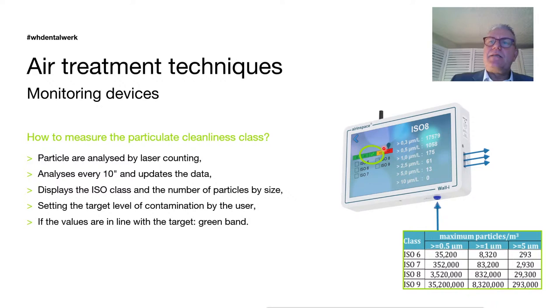And it will also indicate the values. This is the table I showed before. This concerns cubic meters. So just remove three zeros and you see the number of particles here. 352 of this size. You see here, there are 1,058, so it's not yet achieved. So it shows ISO 8. And when the machine is going to run and run and run, and finally reach ISO 7, the machine will display it. So it's quite nice and makes you feel really safe.